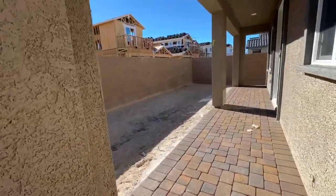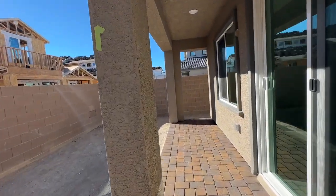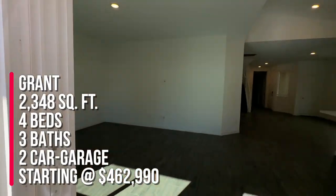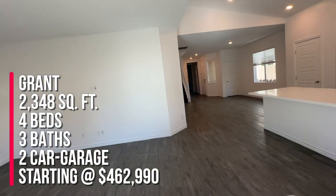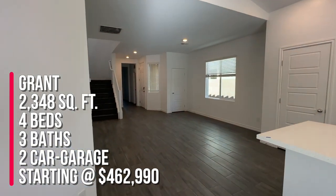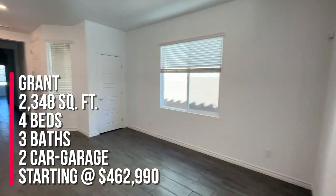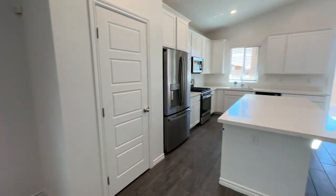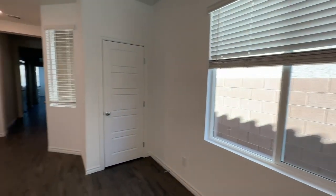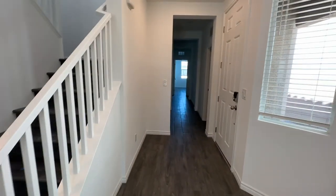To summarize, we're over here in Valley Vista in the North Las Vegas area. This is Granbury by Lennar Homes. We took a tour of the Grant floor plan with 2,348 square feet, 4 bedrooms, 3 bathrooms, 2-car garage, and the starting price as of today is $462,990. Now that price can go up or down, but more than likely, since they are closing out in this community, you have an opportunity to probably get a super duper great deal.